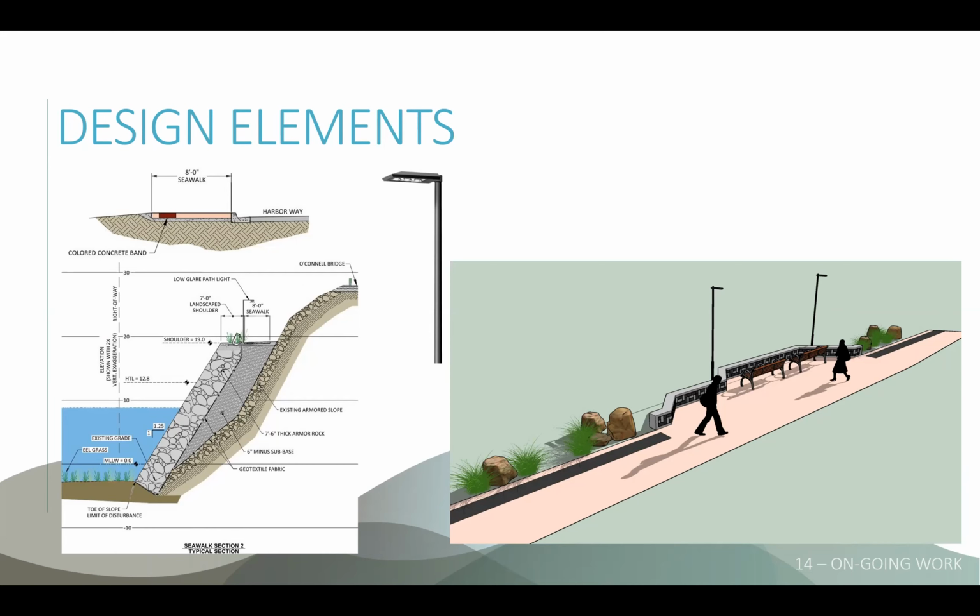So here's your boulder eddies, that's these here. And then your slope down to your sea is down in this direction. And then this is actually a slope up to the bridge up here. There's O'Connell Bridge there. And here's just a sample of what the lighting is potentially gonna look like. Most likely more of a mast arm type coming out over the seawalk there.